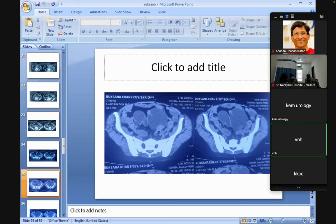Does it respond to radiation? The question is, is this a de novo bladder cancer or is it a colonic cancer? Sir, it's very difficult to make out. But on balance, this may still be arising from that colon and not primarily the bladder. Therefore, there could be an argument that why do you want to take out the bladder?